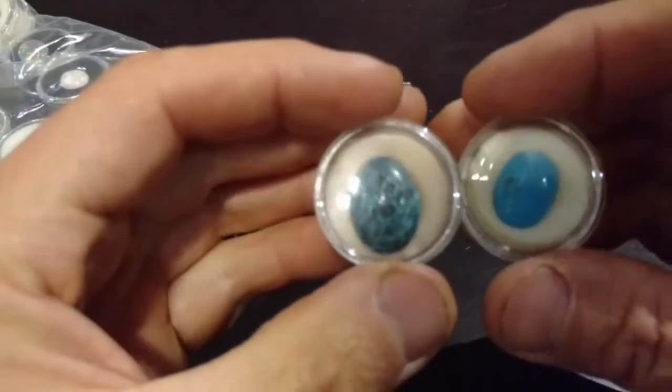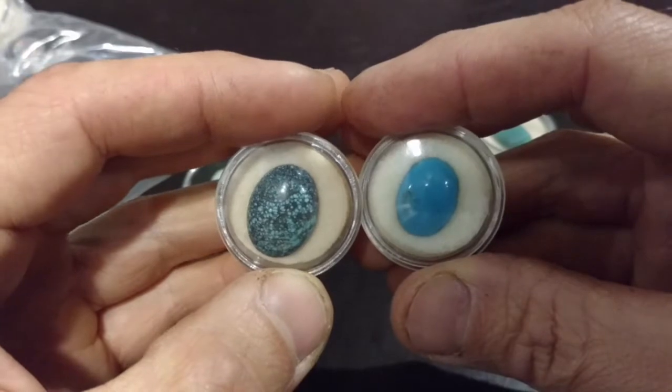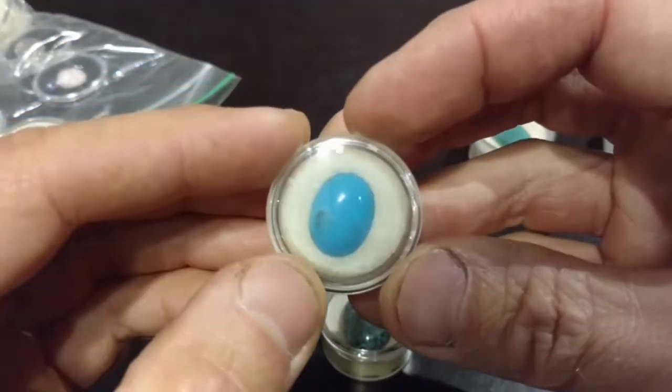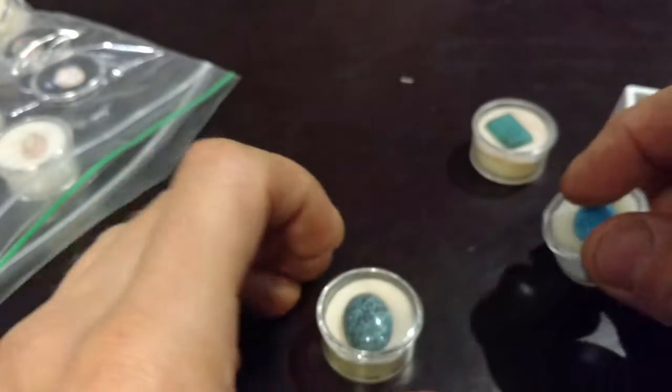These two are both turquoise. The type of turquoise is not labeled, but with some online research, I think I'll be able to figure out where they came from. This one I got simply because it has a beautiful blue color. It's nice and thick, and I know it'll make a handsome ring.